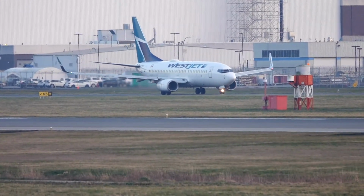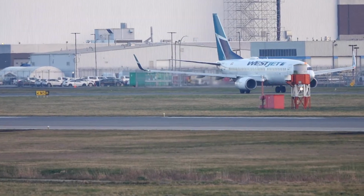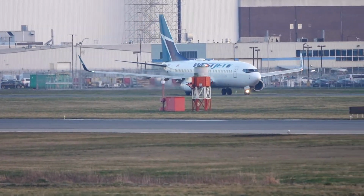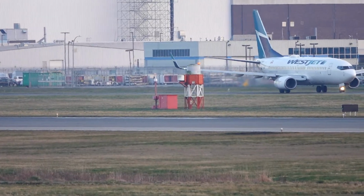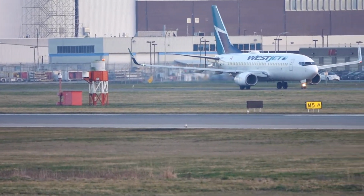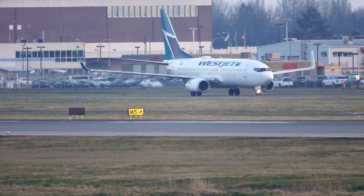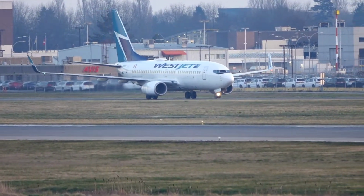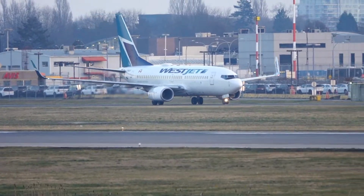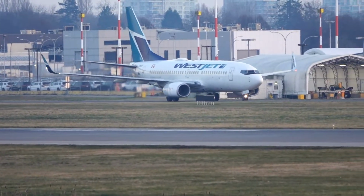And on approach, we have Air Canada Flight 305. It's inbound from Montreal. It's a MAX. Medevac.